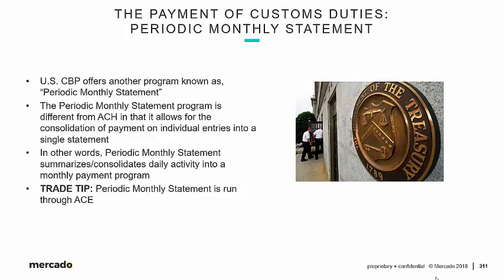customs duties. Let's move on to the periodic monthly statement, which has been around for a bit, but not quite as pervasive as ACH. It has a lot of advantages, so it's important that we talk about them. First bullet, U.S. CBP offers another program known as the Periodic Monthly Statement. And as the name would indicate, the Periodic Monthly Statement program is different from ACH in that it allows for the consolidation of payment on individual entries into a single statement, where we're not paying by entry. All entries are bunched together during a specific period of time, and the importer pays off of a statement.